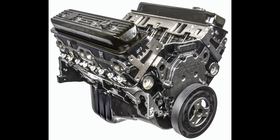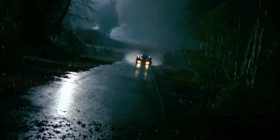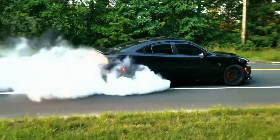As for the engine, never mind, I hate this car. It uses a stupid 5.7 liter Chevy V8 in the front, and although it's just a prop, it's fun to know it has a real Rolls-Royce jet turbine in the back. This Batmobile was totally functional and had a 0 to 60 of 3.7 seconds. That's a tenth of a second slower than a Hellcat. Pretty impressive for a stupid Chevy engine.